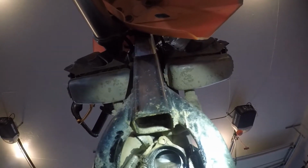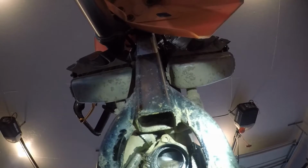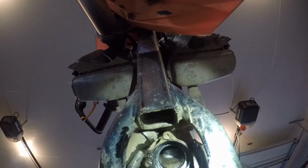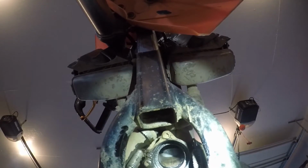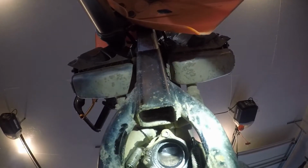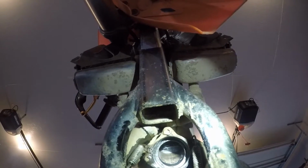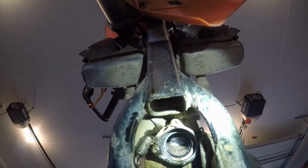Right up in there. Can you see it? Yep. Small scuffing. You can see the ring. It's due for a rebuild at some point. So if it's not this, then we got to pull the motor. Doesn't look bad though. It doesn't look terrible, but you can see it's got some linear lines on it. So I assume the ring's got some wear on it.